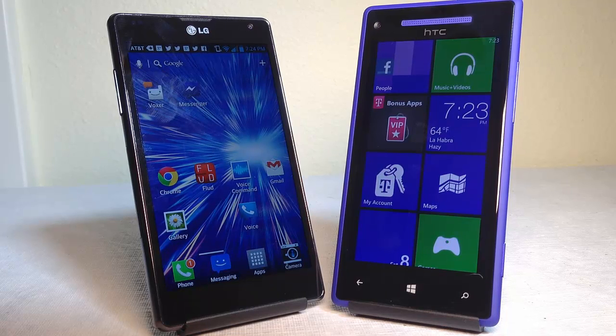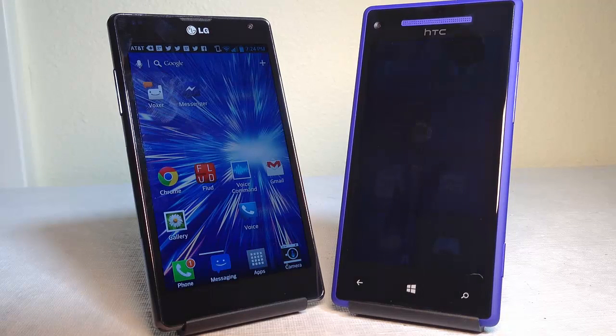And let's take a look. The back camera on the LG Optimus G is an 8 megapixel camera. On the front-facing camera, we don't have the data, but I believe it's a 1.3 megapixel. And it's a 720p HD out the front and a 1080p HD out the back. And on the 8X, we have an 8 megapixel camera on the back and a 2 megapixel camera on the front. It does 1080p HD 30 frames per second out the back.